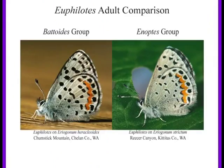Now the Euphilotes blues come in two flavors. We have the Battoides group and the Enoptes group. These are the so-called dotted blue group and the square spotted blue group. And these have very different genitalia. And to look at them, I can tell these apart. Well, in the rather extreme cases we see here, they aren't easy to tell apart.